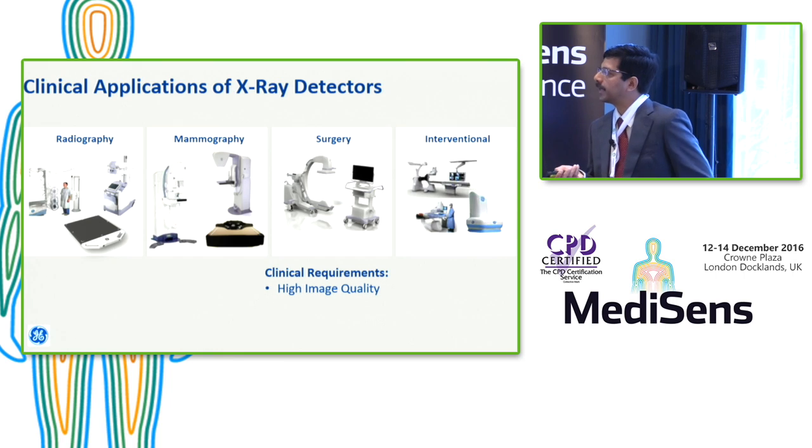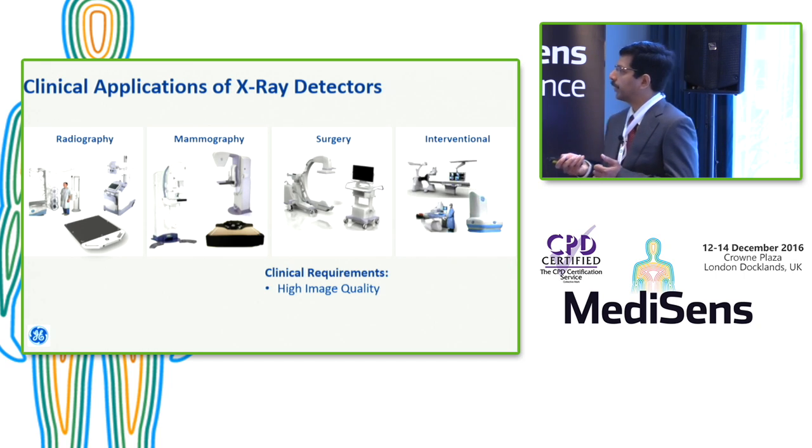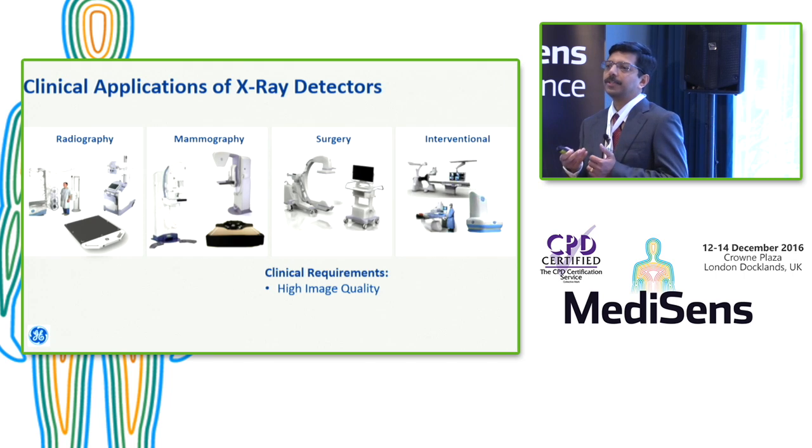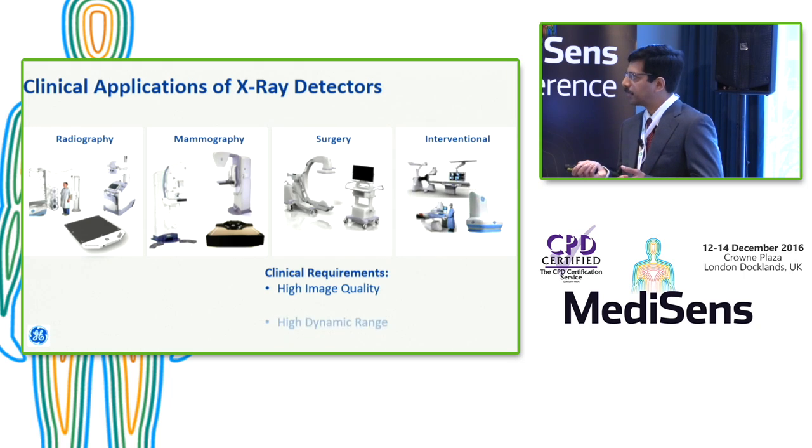Now, from the detector point of view, one thing clearly mentioned before is that all of these systems use detectors that are huge compared to conventional CMOS image sensors. For example, radiography can typically be 40 centimeters by 40 centimeters. It's huge. And mammography is also not too different. From a requirements point of view, there is high image quality, and we have a good intuition of what it means from yesterday's talk. It's about how well the detector can use the X-ray information. How can it transfer the signal to noise ratio? So that's what it means.